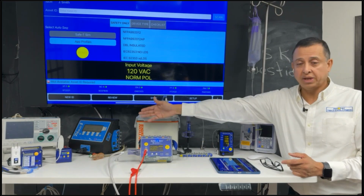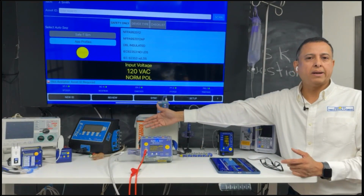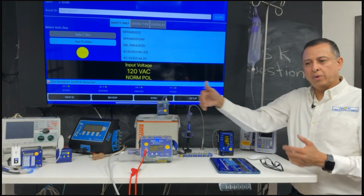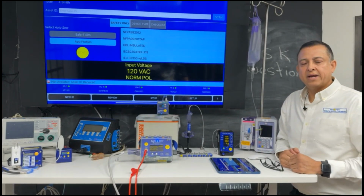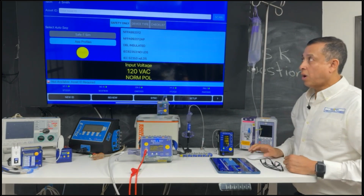It's called the Phase 3 defib analyzer. We've worked with them to incorporate wireless Bluetooth technology so that we can communicate with it and have their data transmitted back to the app. So it's really a beneficial feature, and we'll walk through that.